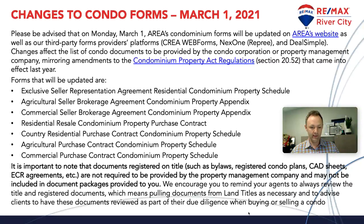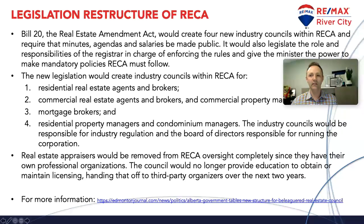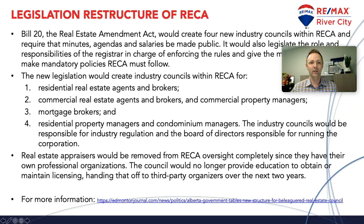Next up is a reminder about the regulatory change. This is the biggest challenge we're facing: RECA adjusted their council governance last year, if you remember. So now residential agents and brokers are under one license category, and commercial brokers, mortgage brokers, and appraisers are no longer licensed and governed under RECA. They're governed by the Appraisal Institute. And now residential property managers and condominium managers are governed under RECA.